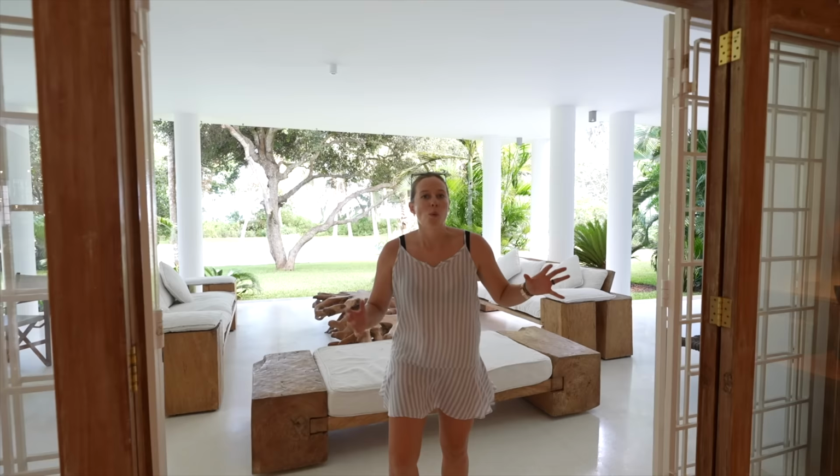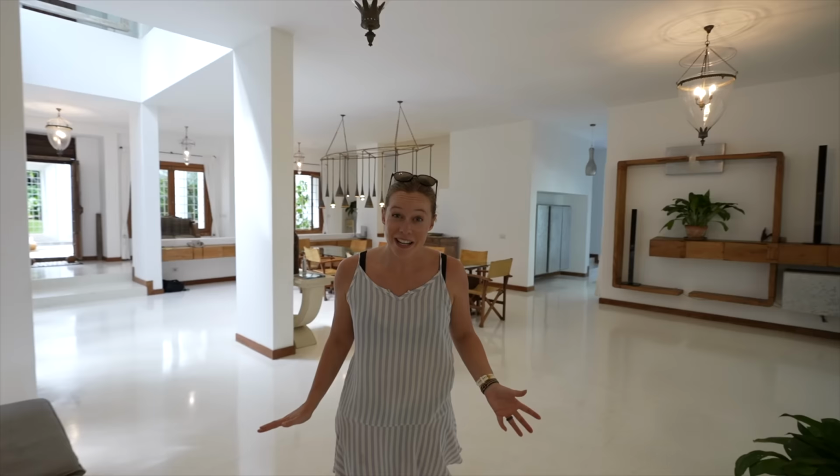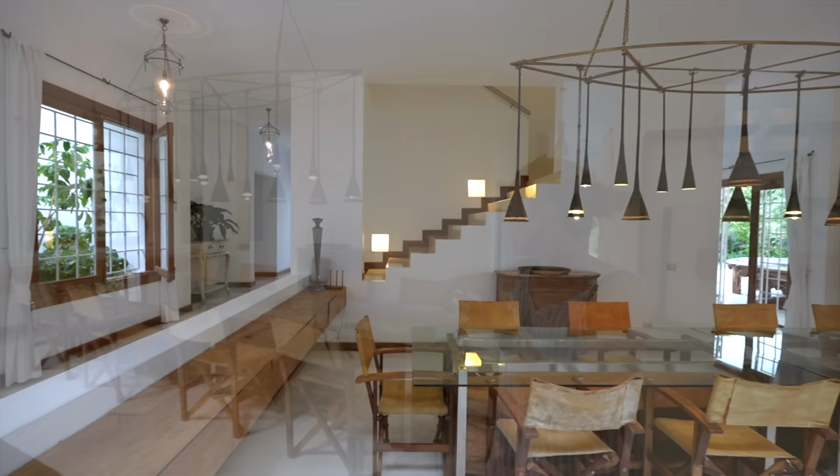Welcome to the downstairs living area. As you can see, lots of places to chill. And then we even have a TV set up here, which I don't think we're gonna be using much of because the pool is fantastic. Lots of fans up above, so you don't have to worry about that. And we have a huge dining room table inside as well if we didn't want to eat outside.